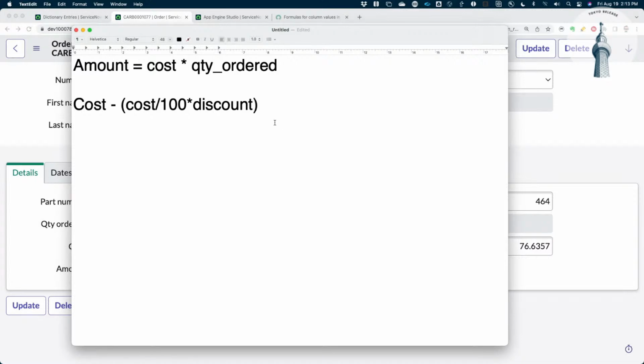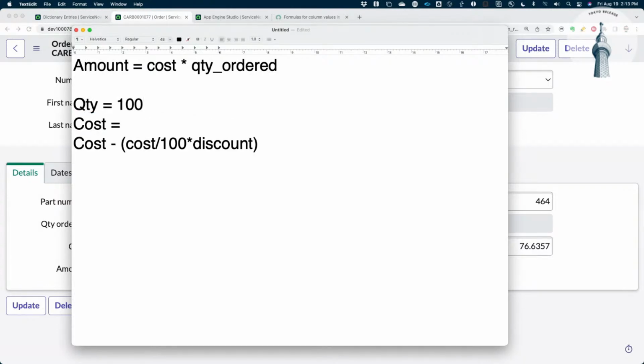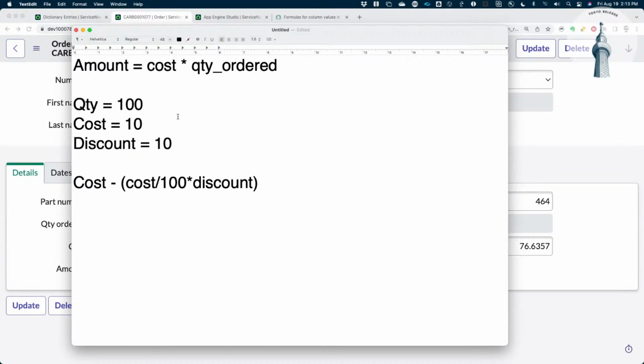This doesn't seem like the right thing I'm doing. Let me do some simple numbers here. If quantity is 100 and the cost is 10, we would have 1,000, right? Without a discount. If our discount is 10, we would have 90. Does that work in this formula? Sorry, it's not cost, it's amount though. The amount at this point, if you just did cost times quantity, is going to be 1,000. If you then added in a discount of 10%, your amount is going to be 900. Because if you apply a 10% discount to 1,000, you're going to get 900.